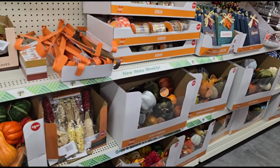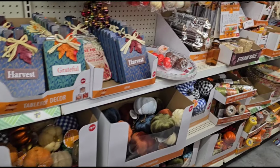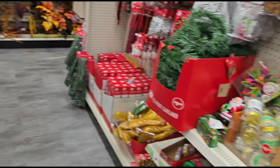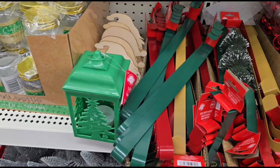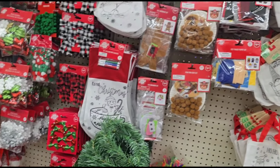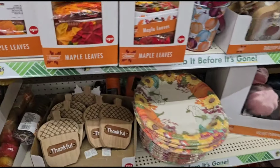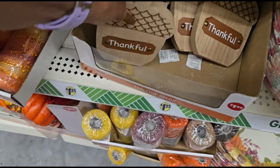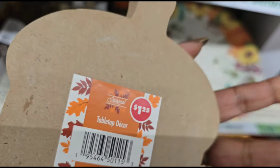Let's see if they got anything new down this aisle that we have not seen. Nope. Still seeing all the same old stuff. I was looking to see if these Christmas things had any decorations like the fall ones did. But nope, they're just the plain ones. Oh, these are cute. I don't think I ever saw those, y'all. This is really pretty, but I don't need any more fall stuff. The solid wood tabletop decor.